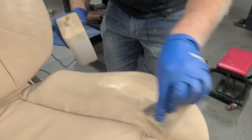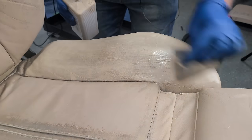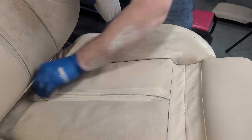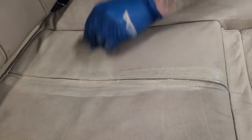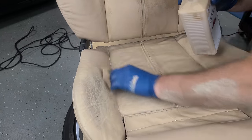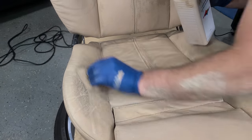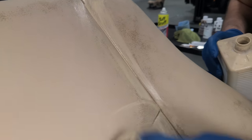Moment of truth. Definitely the worst seat we've done in this video, that's for sure. I anticipate having to do more than four coats on this driver's seat. We might be closer to six. This stuff is definitely gonna soak right into this leather since we've essentially stripped it all the way down in some areas. Oh yeah.